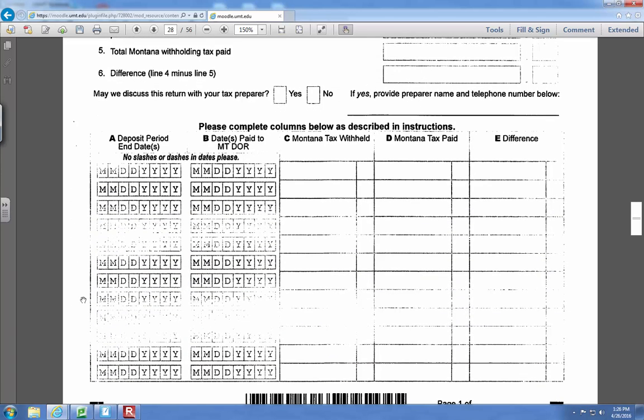Then they want you to go payroll by payroll by payroll and tell them, how much did I withhold, column C, and how much did I pay? That's their way of making sure that you did everything on time. You're going to have to do most of these forms for assignment number two, but I'm not going to ask you to do the bottom.